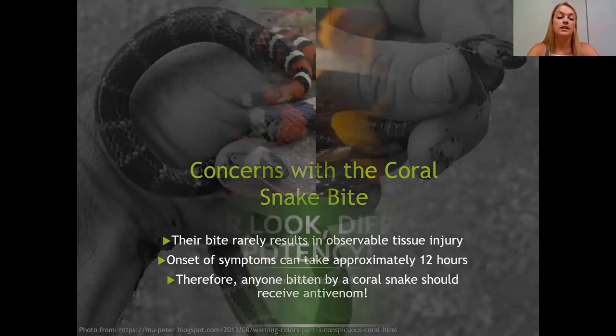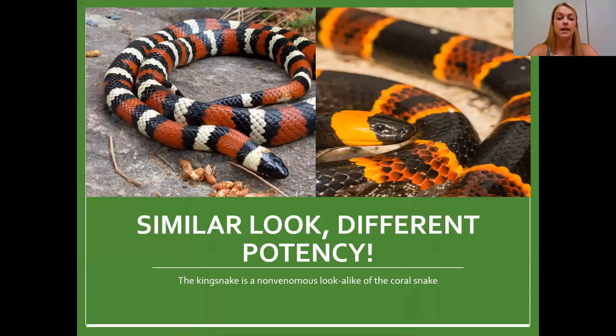There is another snake called the king snake that looks a whole lot like the coral snake. The picture on the left is our king snake. The picture on the right is our coral snake. There are some defining features in the pattern of the two that can help you differentiate them from one another. If you look at our coral snake, you're going to notice that he has red bands touching yellow bands. And there's a saying that I hope most of y'all have heard that will help you to know which type of snake is bad and which is good.